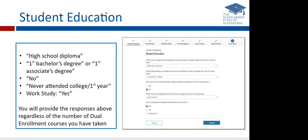And after making that selection, it will automatically state that the answer is no for the third question of will you have your first bachelor's degree before the 2022-2023 school year. The next question is what your college grade level will be when you begin college in the 22-23 school year. You're going to select never attended college / first year. Please note that if you are a student who has taken AP or dual enrollment classes, this is still applicable. You're selecting never attended college / first year.